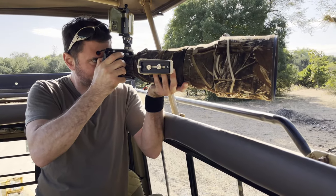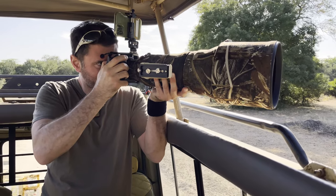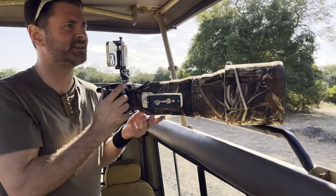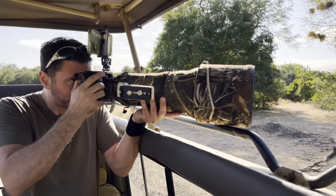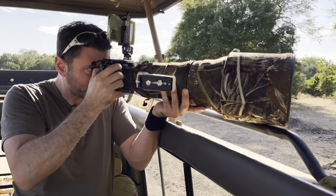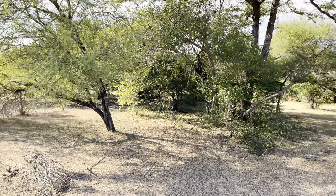Giraffe eating from the tree. Acacia. How's your new lens going? Yeah, that one is hooked on the acacia. Heavy. Yeah, it's a heavy lens. Yeah, he's looking at us now. I made a bit of noise. He's looking at us. Oh, he's doing a bit of a scratch.